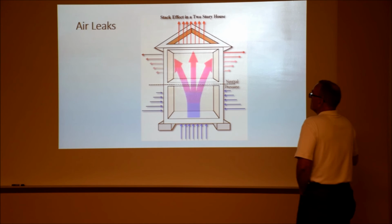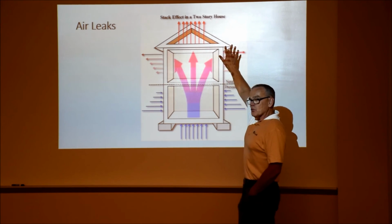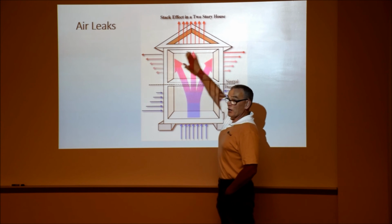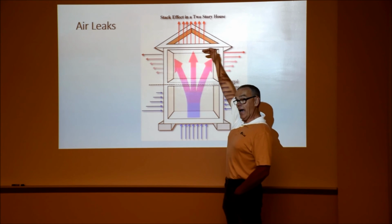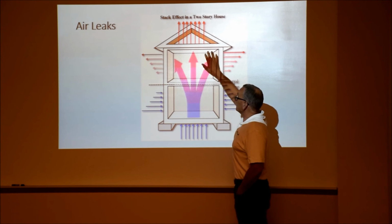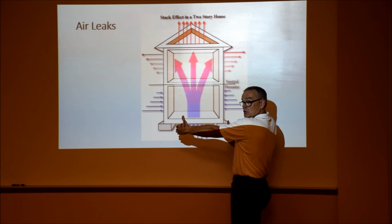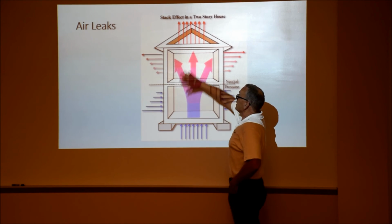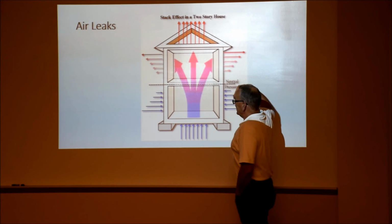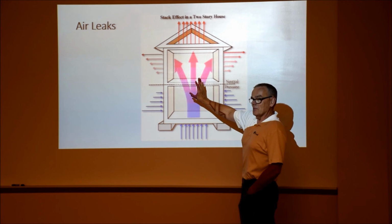If we get a proper lid put on the house, if we seal up this barrier up here between the house and the attic, we are not just dealing with this, we are actually also impacting what's happening at the bottom of the house. If the air has nowhere to go, it's going to stay here, there'll be no vacuum, no air is going to be pulled in.